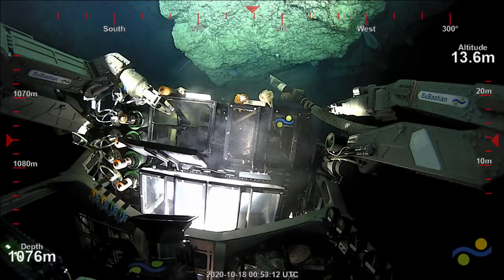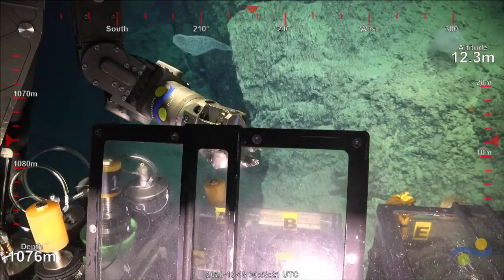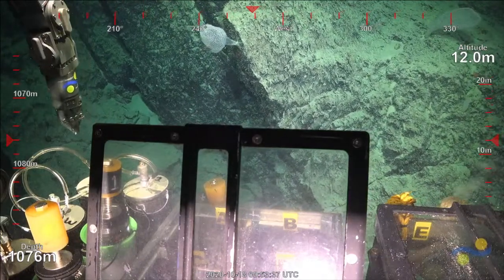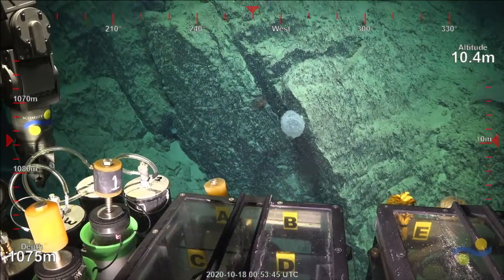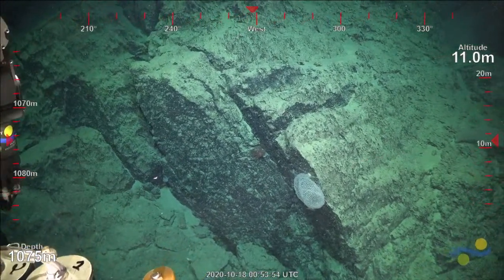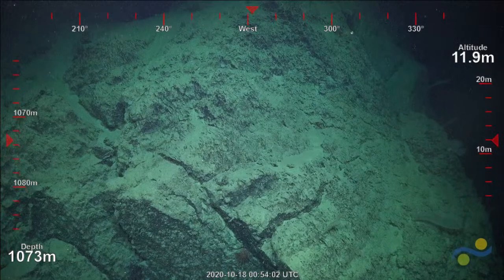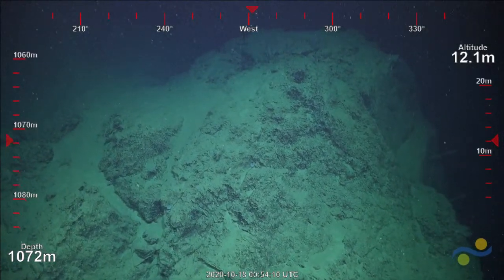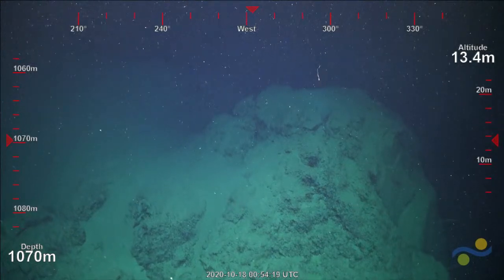All right, we'll get our sponge eyes back on. What's this down here? Guys, can you just zoom in? Okay, sorry, just maneuvering. Looked like an Anthemastus soft coral. It's these vase-type style sponges.